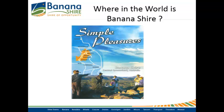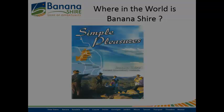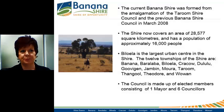Where is Banana Shire Council? Well, we are situated in Central Queensland, about 1.5 hours south of Rockhampton, about 1.5 hours southwest of Gladstone, and approximately 6.5–7 hours drive from Brisbane. Direct flights actually come from Brisbane on a daily basis via QantasLink, and our airport is located just 10 minutes out of our township.